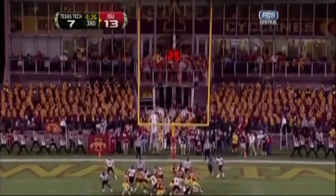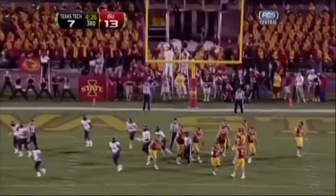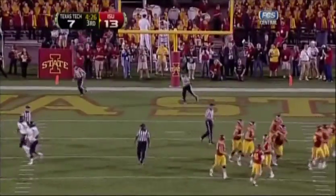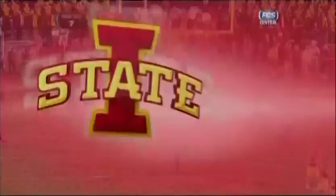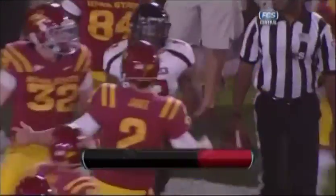Arceo. Ooh, it's close. He missed it. Hey, yeah, hooked it. That's exactly what Paul Rhodes was saying. He kicks it differently every time. He's got to work on that. Kick the knuckleball. Jantz gets number 7.